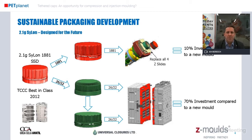After numerous testing and line trials that the other guys have mentioned as well, and once passing all packaging requirements, we're then looking at and designing with Z Molds. It's basically just replacing the four Z slides, being a component style mold.